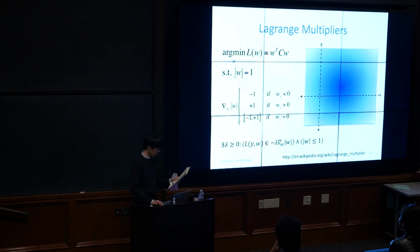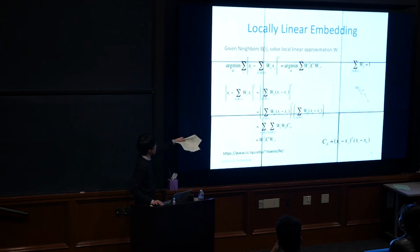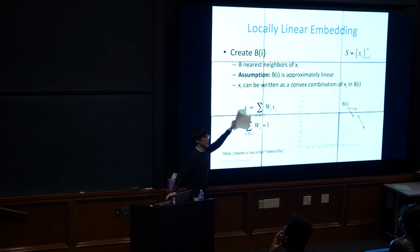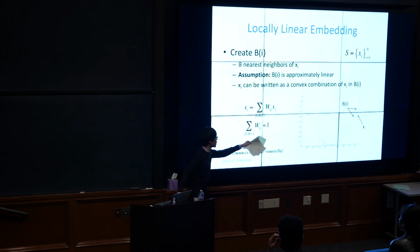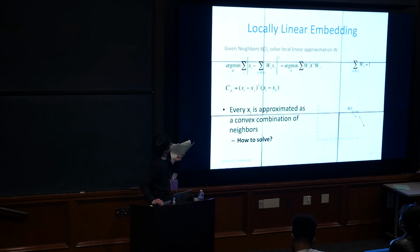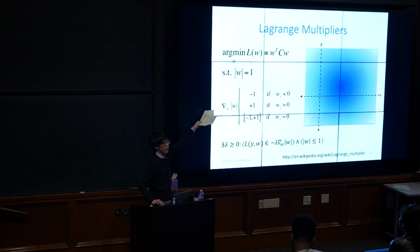Before we said W is a convex combination. We said that each data point is being estimated as the convex combination of its neighbors. Because of that, we can constrain W to sum up to 1, and that's equivalent to constraining the L1 norm of W to 1. Because we have this equivalency constraint, we can use Lagrange multipliers. I wrote down here that at any local minimum or maximum of optimizing a function with an equivalency constraint, the gradient of the function can be expressed as a linear combination of the gradients of the constraints at that point.